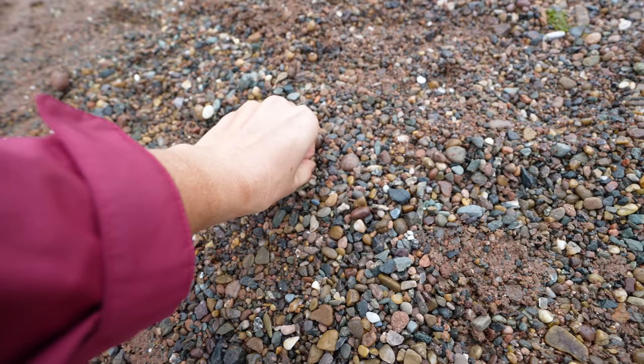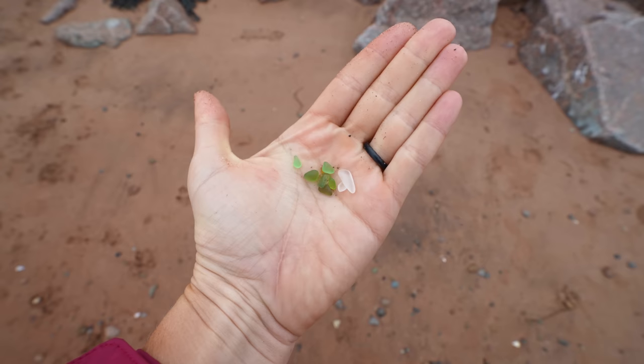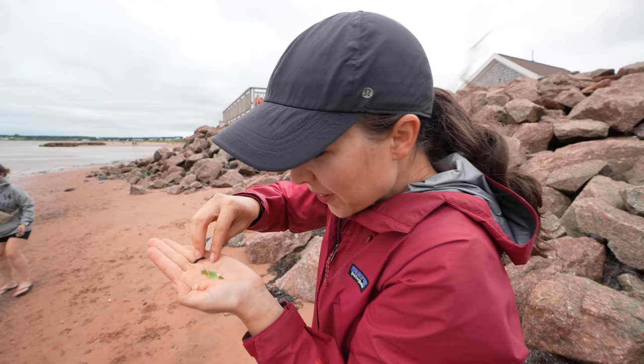Apparently there's a lot of sea glass on this beach and I see a bunch of people hunched over digging in the sand, so I'm gonna try to see if I can find some. Wow. Cool. I didn't really know what I was doing or what I was even looking for, so I just found where the most people were bent down and picking up things. And look how cool these are. They're so green and so smooth.